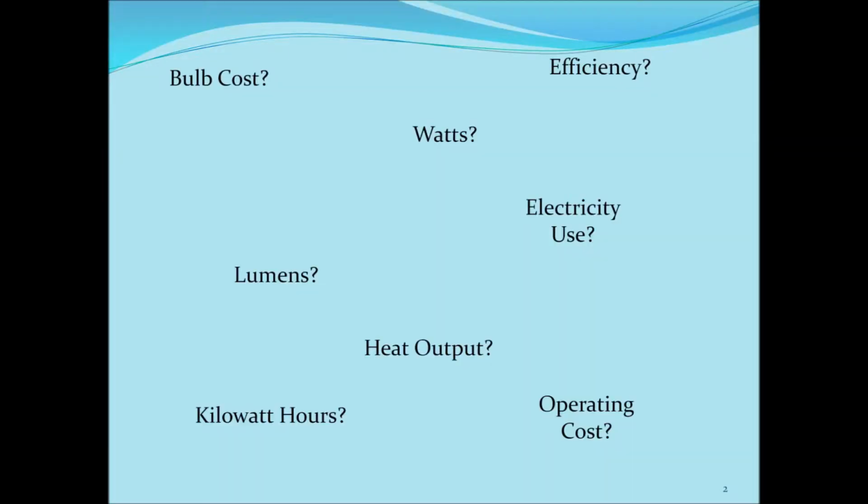There is so much terminology with light bulbs that it is difficult to understand everything about them. In this video, I will try to make sense of as much of this as possible in order to aid in making the best decision on which light bulb to choose.